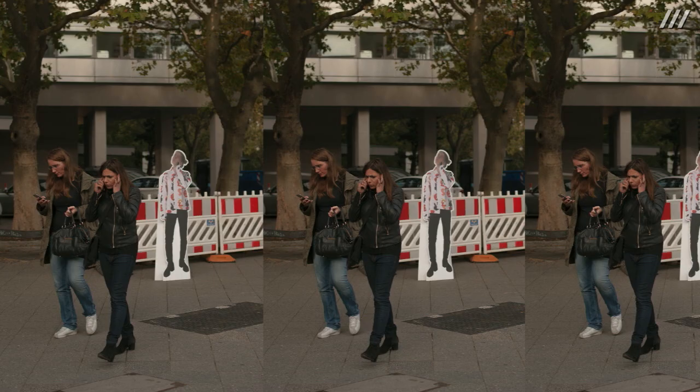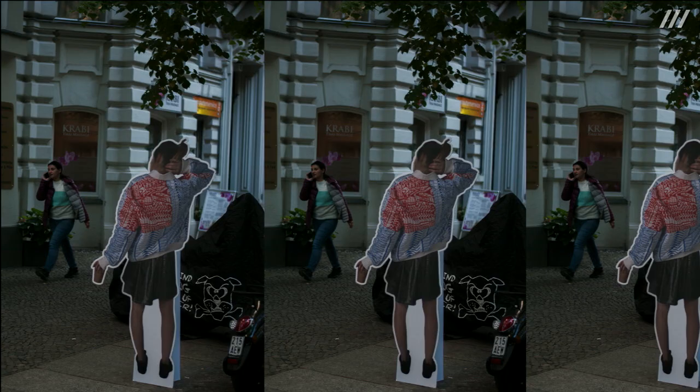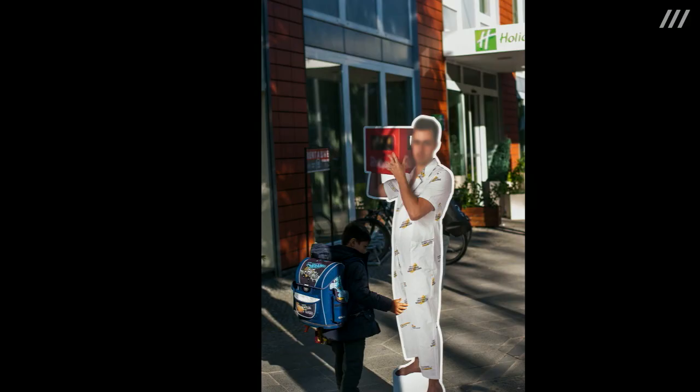We made paper cutouts and photographed them in the city. Here's the one with the fruits. Here you see a bag of money. Here's one from Johannes Schroth, Slave to the Algorithm. Here's the jumper from Internet to be discussed.